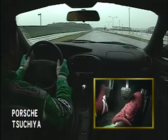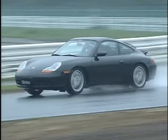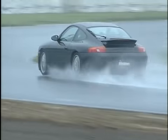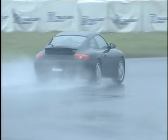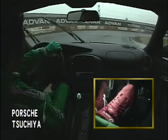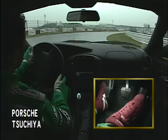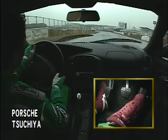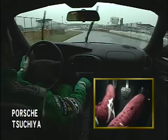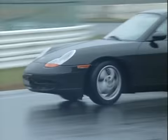Compared to the M3 and the RX-7, the steering action of the Porsche has to be a bit quicker. Yeah, it's easy to get into drift mode. Easier than the M3 or the RX-7. I can feel the weight shifting towards the back much more clearly.